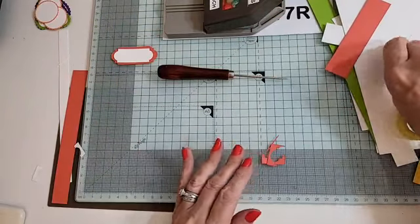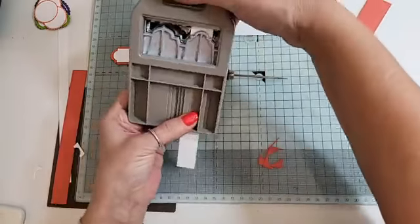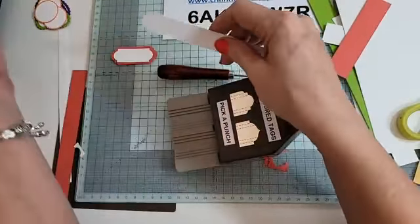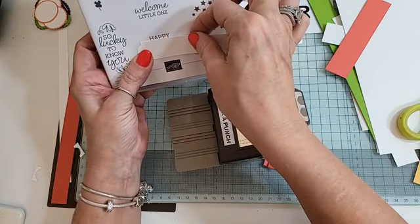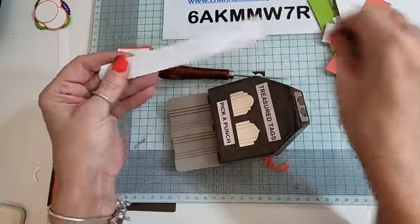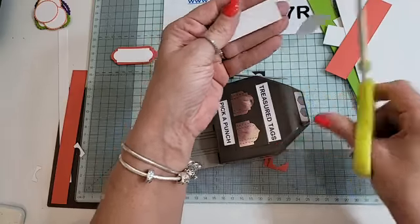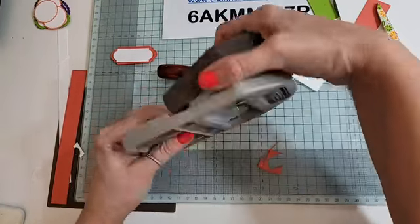Now, if you're just going to use the Whisper White, just push that in, do that. And you can just gauge what size you want for your sentiments. That one's going to be to about there. If you want a bigger one, sweet. And you get the idea. So we can spend an afternoon cutting some of these up as well to use our scraps.